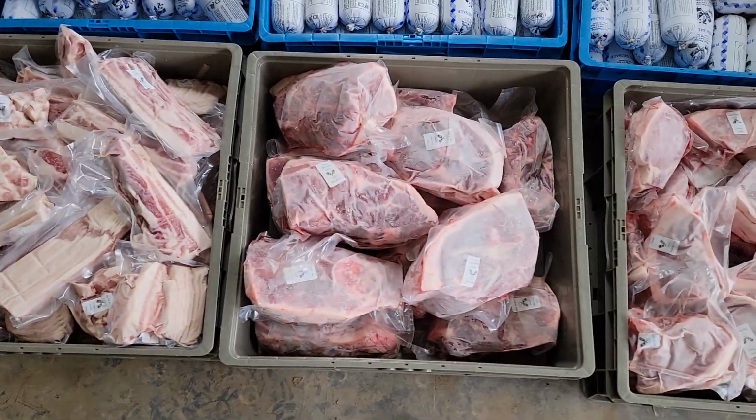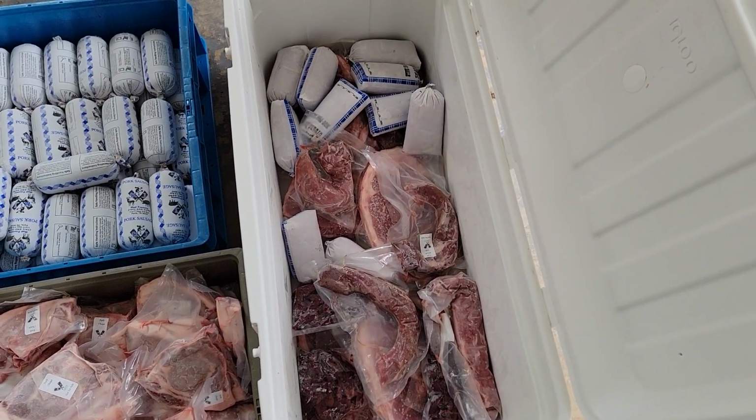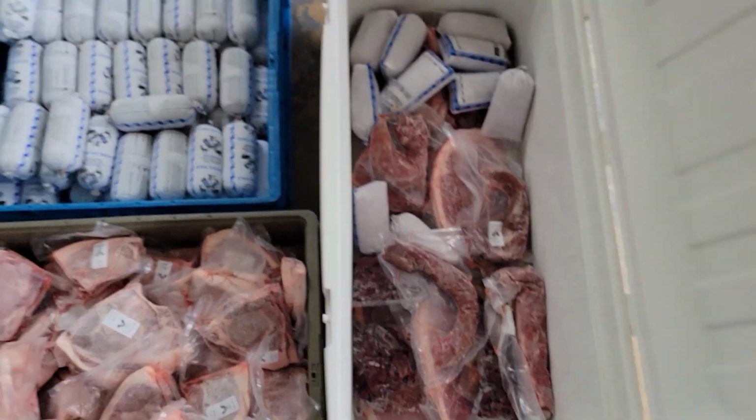Bacon, roast, pork chops, loin, ground pork, liver, and tenderloin sausage.